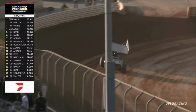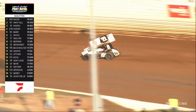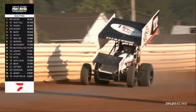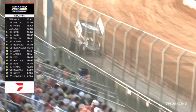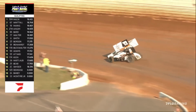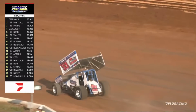We will see the white flag this time by first lap for Tyler Bear. 14th quick at a 17.765. Michael Walter, 7th quick at a 17.080. Best finish so far this season is 2nd place here on June 15th for Walter. And Bear will be slower on his second lap at a 17.841. Walter, he'll move up the board now. 6th quick at a 16.991.